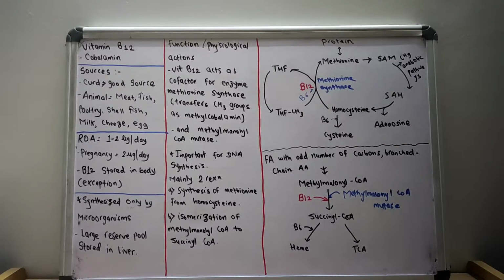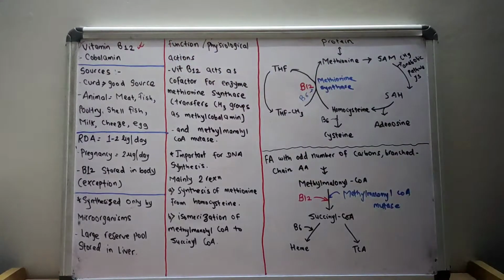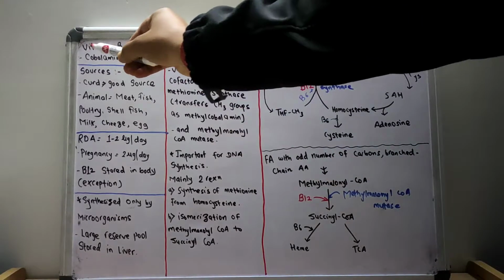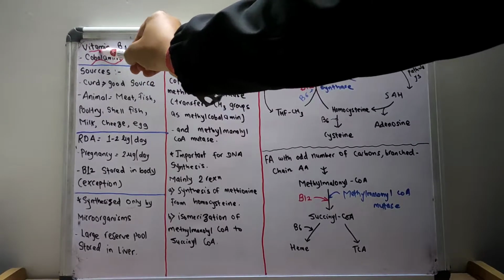Hello everyone. Welcome to another topic of biochemistry nutrition. Today we are going to read one of the vitamin B complexes, that is vitamin B12. Another name of vitamin B12 is cobalamin.